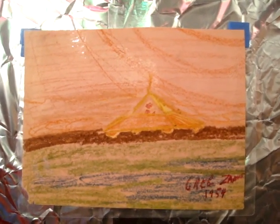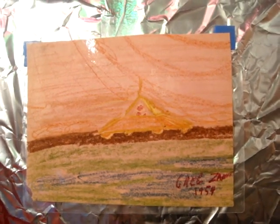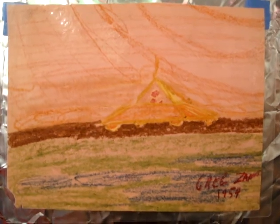I'm Greg Zanis, inventor of Dreamcar123.com. What you're looking at here is a crayon drawing that I made in the year 1954. I was 4 years old when I made this drawing, and I also have several other crayon drawings that I made when I was 4 years old.